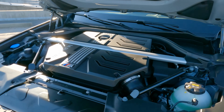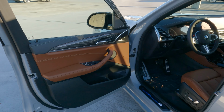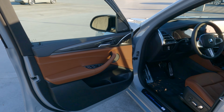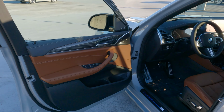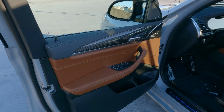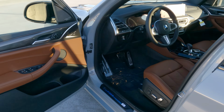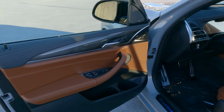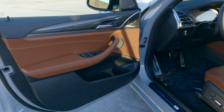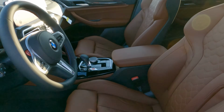All right, so let's go ahead and jump to the inside, take a look at the interior. As a really cool contrast, this actually has the Tartufo, and forgive me if I mispronounce it, extended merino leather interior. But it's kind of this reddish brown, and it really stands out well with the Brooklyn gray. It's a nice highlight between the two. Now you've got a little bit of sun coming up, so it looks a little bit different there, but what a great interior. Before we got in, I wanted to actually show off these M Sport seats.